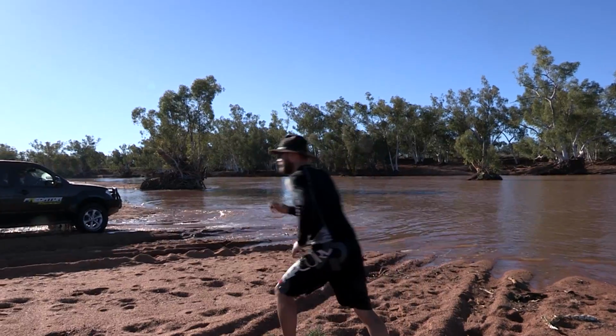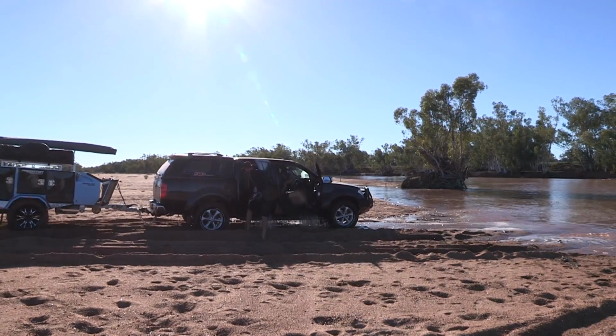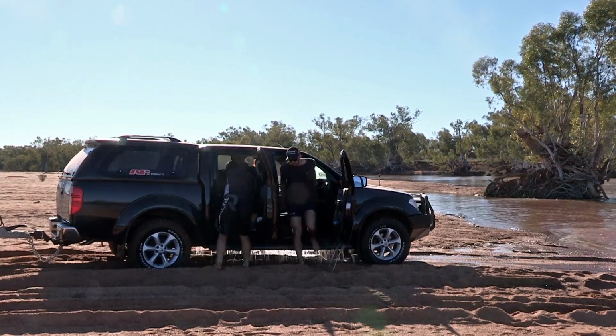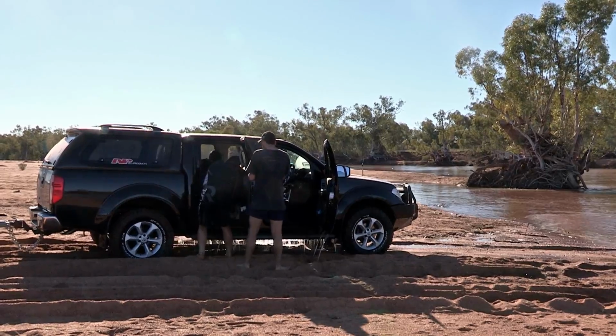It took quite a few snatching attempts to get that Navara out, with having the trailer as well, but it's out now and we're going to drain it. We then had a good look for another crossing and we found one not too far away. I don't know how we missed it before.